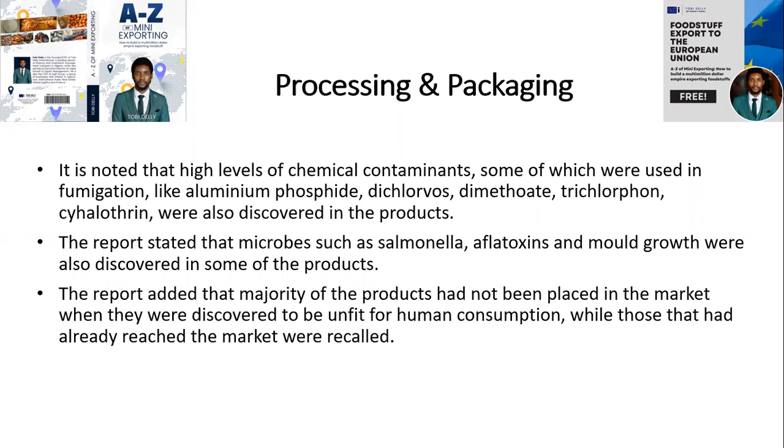So if you say you want to export catfish, smoked catfish, in very large quantity, you have to make sure that it's not something that has been in the container for almost 2 months, so that by the time they open that container, there will now be mold on the catfish. It will be rejected. So that's just a waste of money. The report added that majority of the products had also been placed in the market when they were discovered to be unfit for human consumption, while those that had already reached the market were recalled.